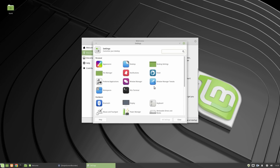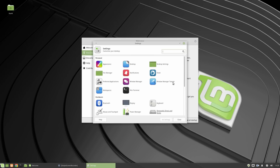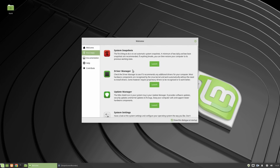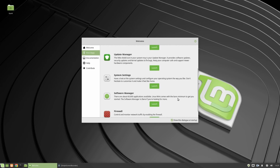And if you've never used a Linux distribution before, or even Linux Mint, this is going to be fantastic for you, let's be honest, because you don't know what you're doing, do you? You've probably watched a lot of videos online, but it's never the same as doing it yourself, is it? So in your settings, you've got your appearance, your notifications, your panel, your tweaks manager, and you can have a play around before you even get going. And if you have set up your system snapshots, and it's taken a snapshot, and you break it, you can just go back and do it. Super.